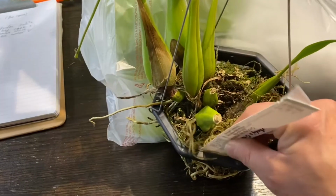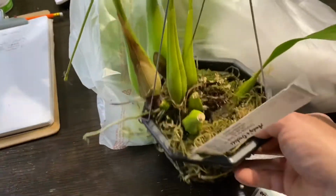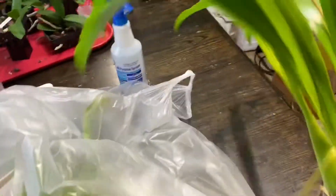They told me to water it right away. It's pretty dry. So that's that. It actually has a bud, so I'm pretty excited. I think I should lay it down.